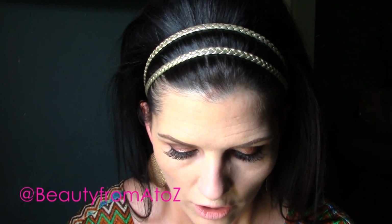Just going to put a little bit more on my trouble areas. It's looking really nice and skin-like. It's not totally matte, which I don't like because I have very dry skin. I like a little bit of dewiness and luminosity to my foundations. Yeah, I'm definitely liking it so far.